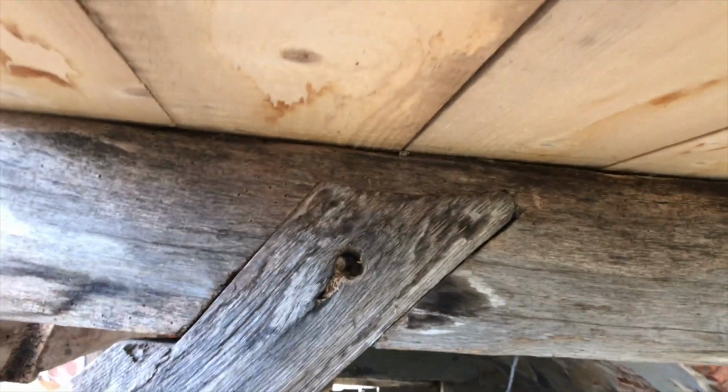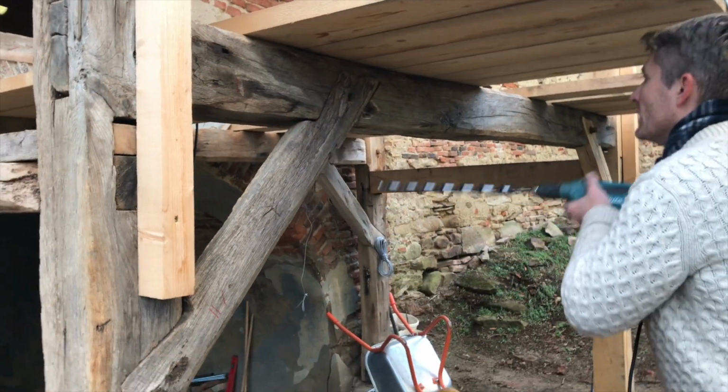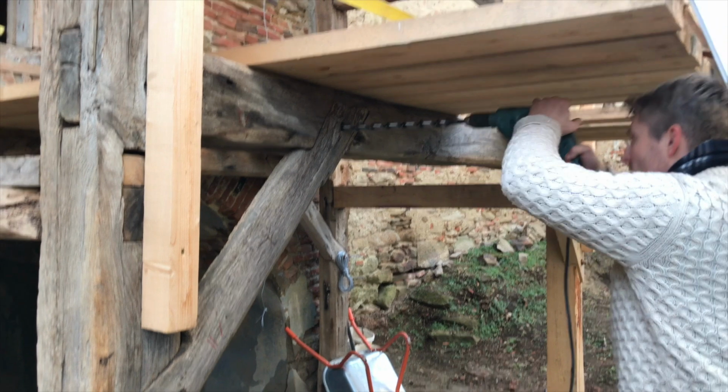So now I've got to widen that hole to a diameter of 26 millimeters. And that's going to be fun with this very high torque drill that I'm holding. Oh man.